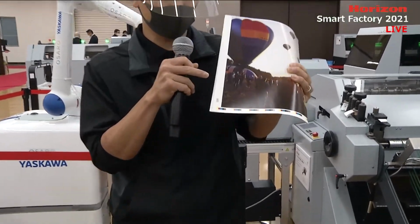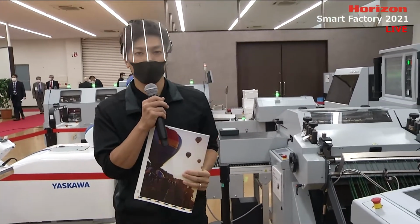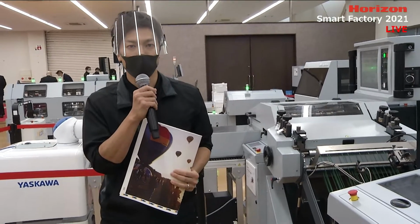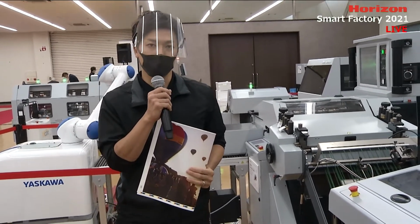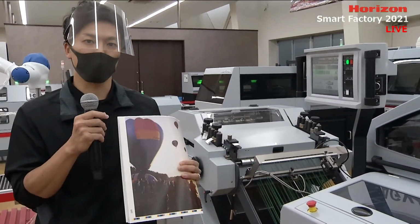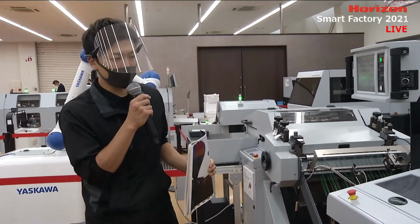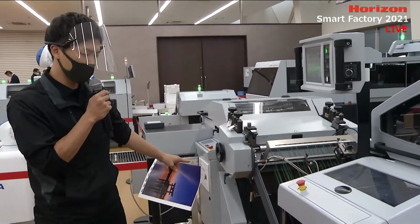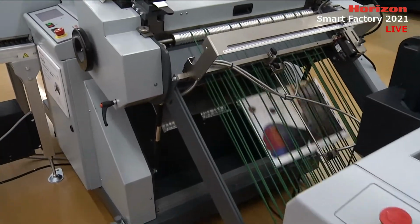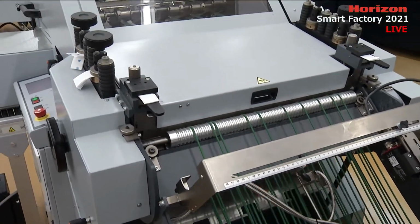Reading the data matrix code, which is printed on every sheet. As Hayashi-san explained earlier, there's an image inspection system in an RMGT press, and the Horizon can receive that result of the image quality. So this data matrix data is connected to the image quality, and according to that result, we reject bad image quality sheets here, and at the end of the line, the operator can get only the good quality image sheets before binding.